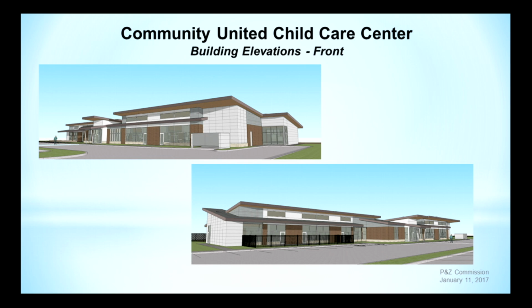So looking at the building elevations, these are just 2 different angles of looking at the front of the building. This would be if you're standing on Fountains Way looking at the front of the building. You can see the 2 different angles. It's a 1-story building with some fencing in the front.